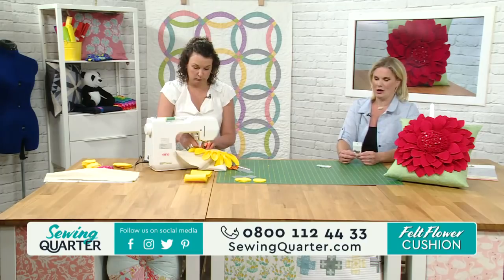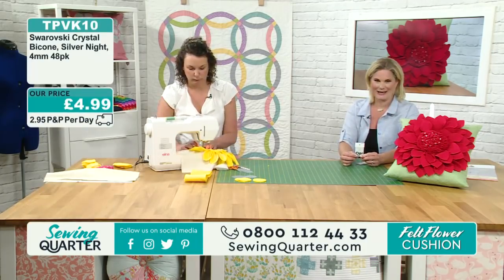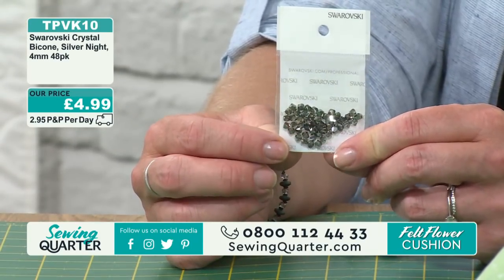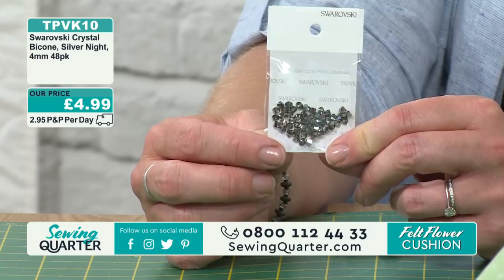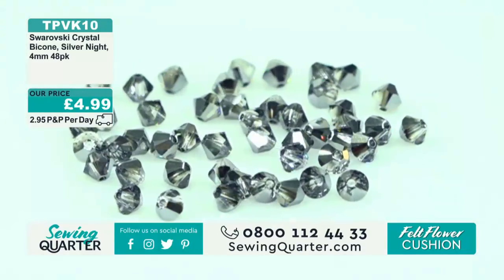There we go. Now, these are called Silver Knights. We've only got 5 of these as well. Get in quick. 48 of these. Now, these are slightly smaller ones, hence they're £4.99. But I rather like these as well. These are going to show up a little bit more, aren't they? If you want more of a statement. There they are. Really pretty.